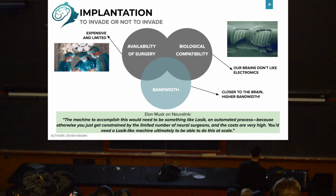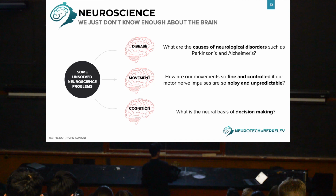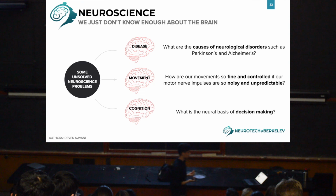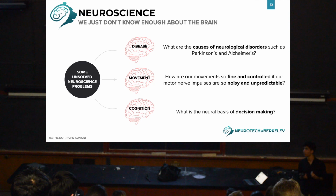Neuroscience is our third challenge. We just don't know enough about the brain. Once again, we're three inches in. There are three critical problems that are unsolved that are relevant to neuroscience. Number one is disease. We don't know the causes of Parkinson's and Alzheimer's. If you don't know the causes, then it's hard to use technology to treat them.